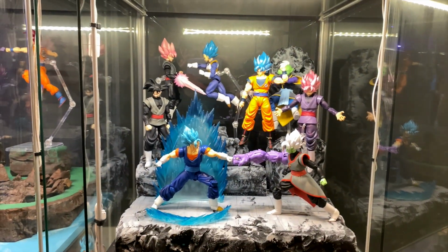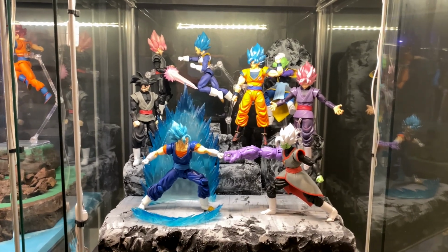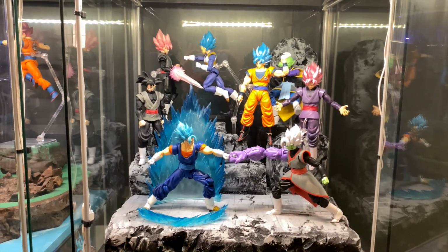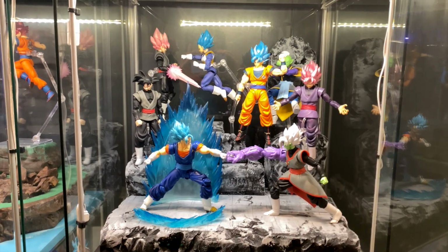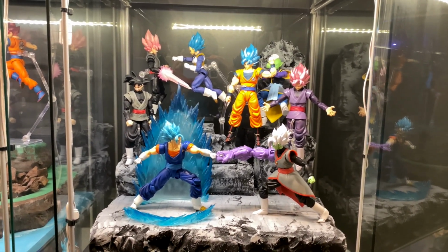So I won't be changing this display anytime soon, but I love the way it looks, so I don't need to change it. Until I get a new figure, I still gotta get Future Trunks. I say that every video. I feel like I've been saying that since the beginning. So hopefully I can get him soon, but there is the Goku Black arc.